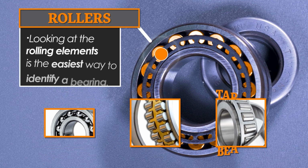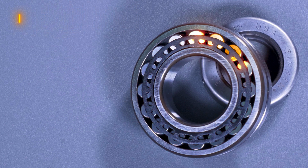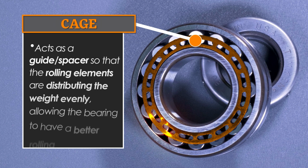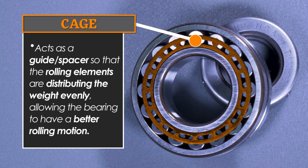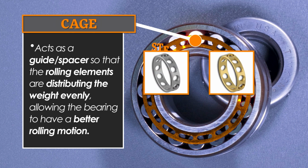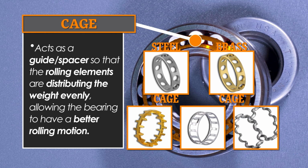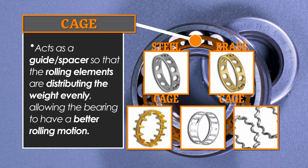Now, the piece keeping all of these rolling elements in line and in place is the cage. The cage acts as a guide/spacer so that the rolling elements are distributing the weight evenly and allowing the bearing to have a better rolling motion. Depending on the application needed, a cage can come in either steel or brass. It can also be machined out of a single piece, or it can come in multiple pieces that are riveted together.